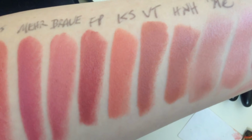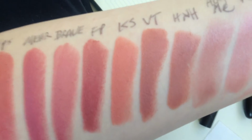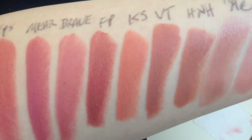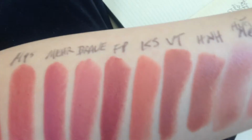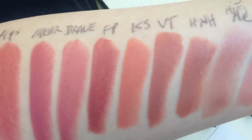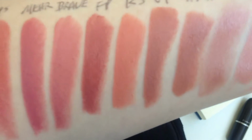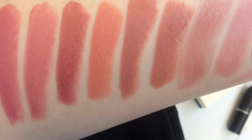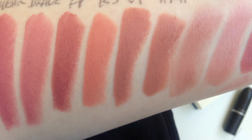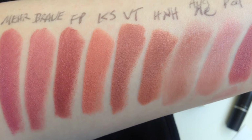Next in line is Kinda Sexy. It's sort of orange toned. I guess I could probably go in a video where I'm doing oranges too, but it's definitely neutral. When you put it on, it doesn't look like you're wearing bright coral lipstick or anything like that. And Kinda Sexy, sorry for the shaky camera, is a matte finish. Pretty, good on lots of skin tones, I'd say.